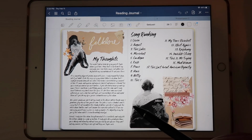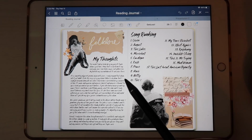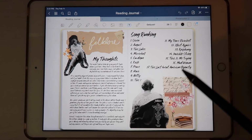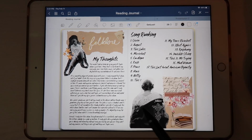And this is my Folklore page. I really want to make an Evermore page, so that'll probably be the next one that I do. But yeah, I wanted to do Folklore, obviously, because it had just come out, and I wanted to do my current song ranking and my thoughts on Folklore, and just have a bunch of the pictures from there.